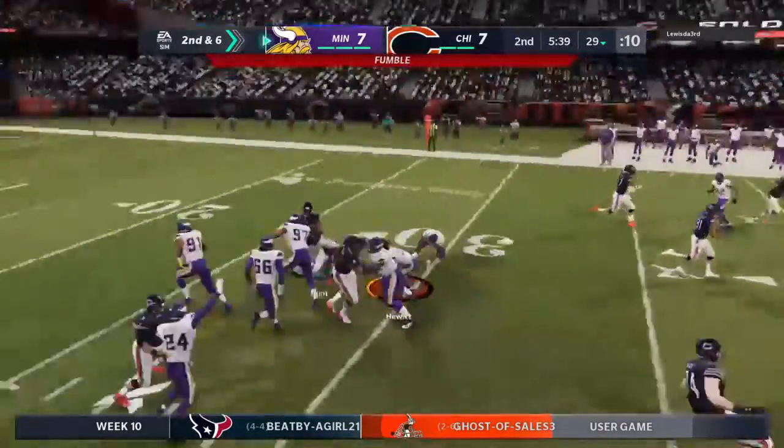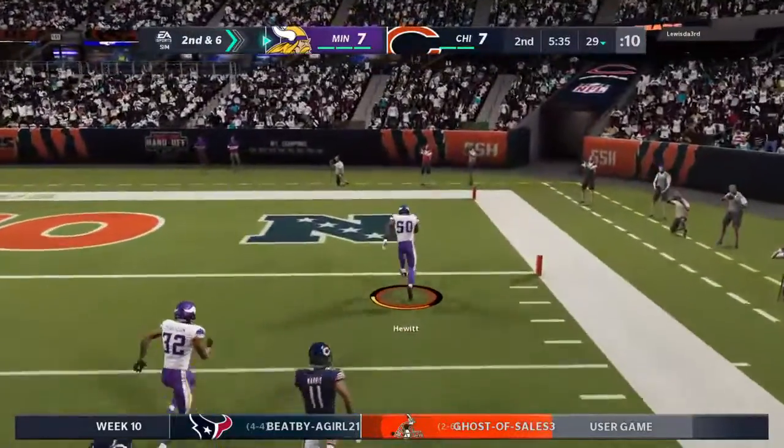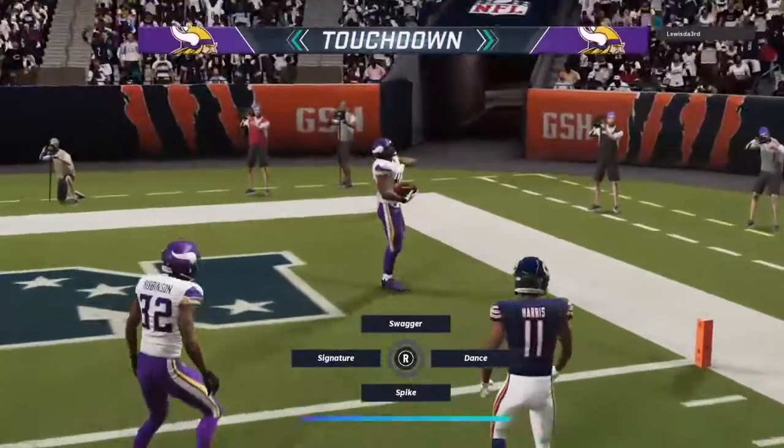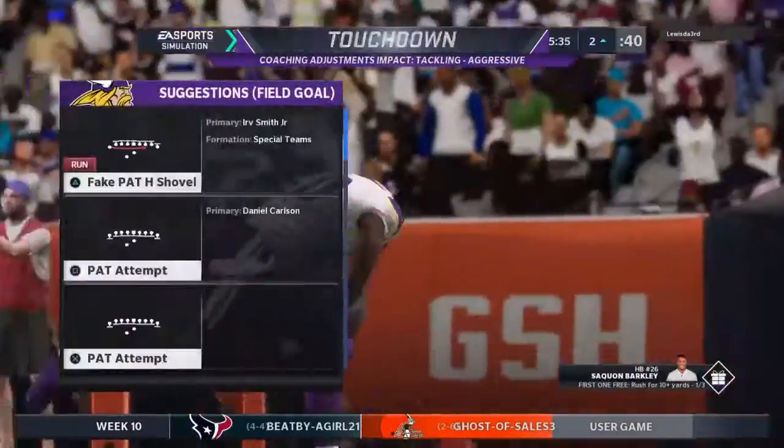And hit behind the line. He lost the football. It's loose. And the Vikings pick up the football. And they are going to bring this one back. It's a fumble return. A scoop and score for the Vikings.